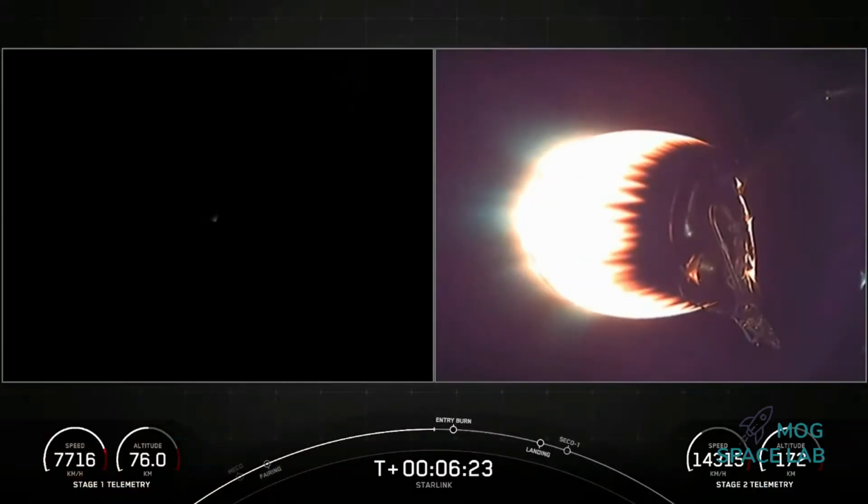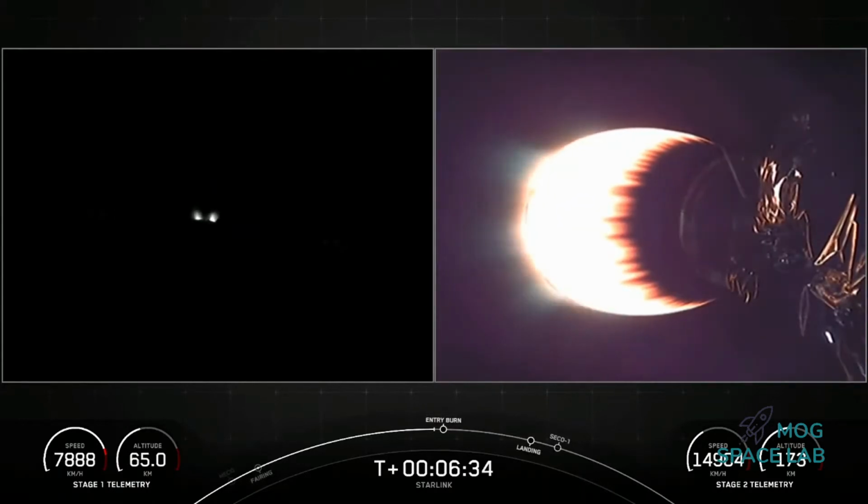On your left-hand screen, there is the first stage. It is a little dark. You can see some glimpses of the nitrogen gas burst that you see there. Stage 1, FTS is safe.